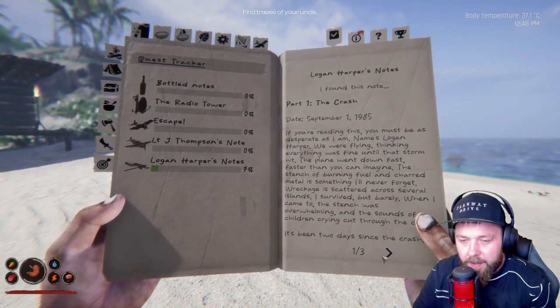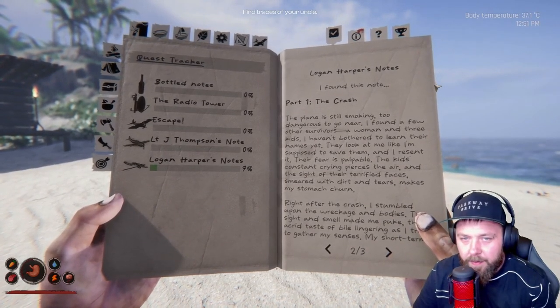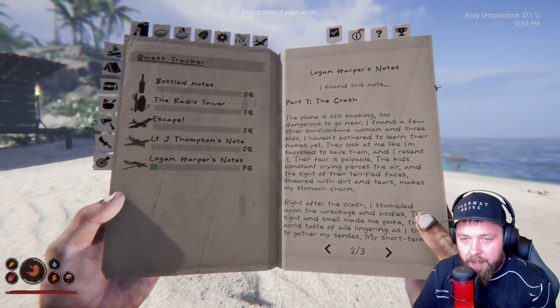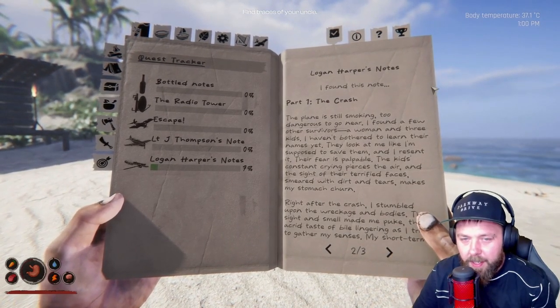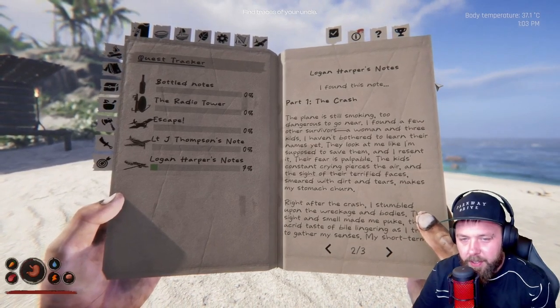Anyway, it's been 2 days since the crash. The plane is still smoking, too dangerous to go near. I found a few other survivors, a woman and 3 kids. I haven't bothered to learn their names yet. They look at me like I'm supposed to save them, and I resent it. Their fear is palpable. The kids' constant crying pierces the air, and the sight of their terrified faces smeared with dirt and tears makes my stomach churn.